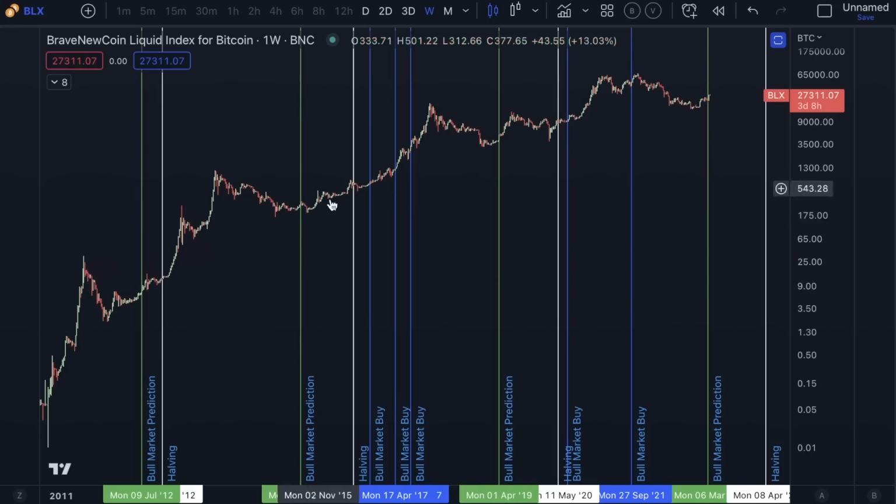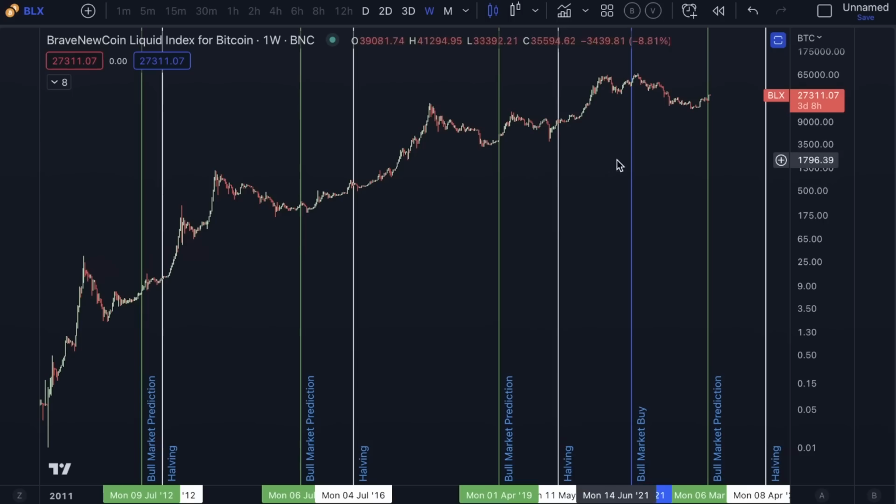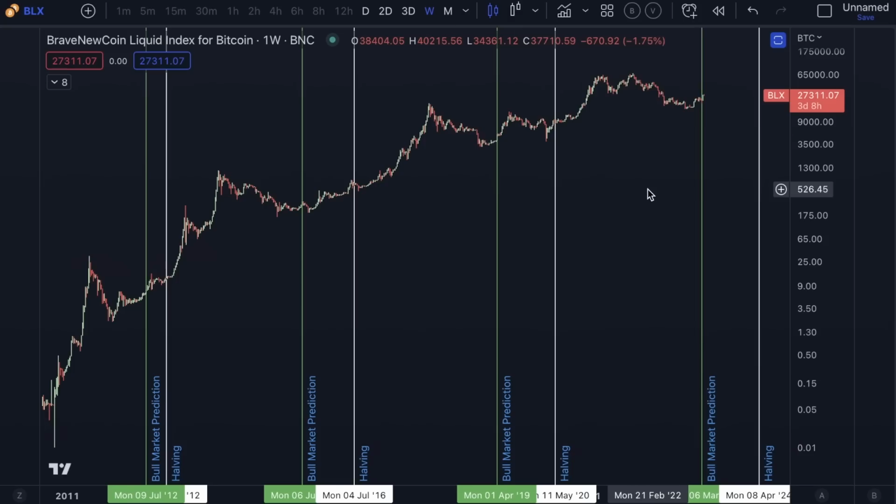Heading back out here to the weekly chart, if we just go ahead and remove these 5 buy signals that happened after the halving, then you will see that there are only 4 buy signals that have happened in the history of Bitcoin within 1 year before the halving, and every single one of them called the Bitcoin bull market. Let me show you what I mean.